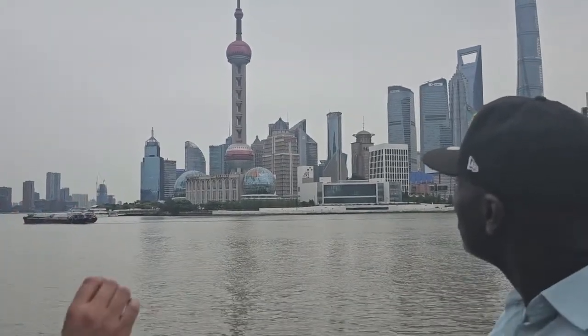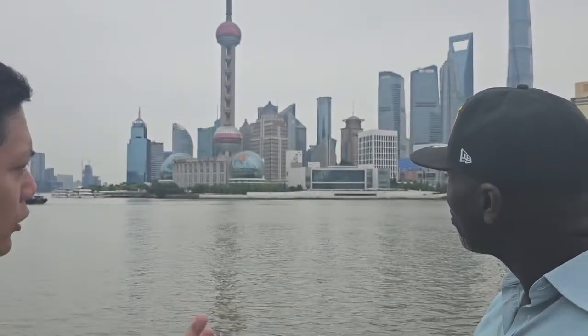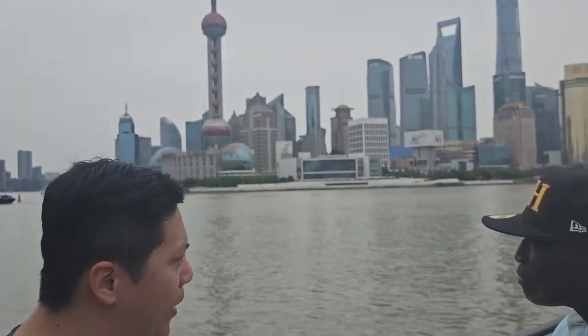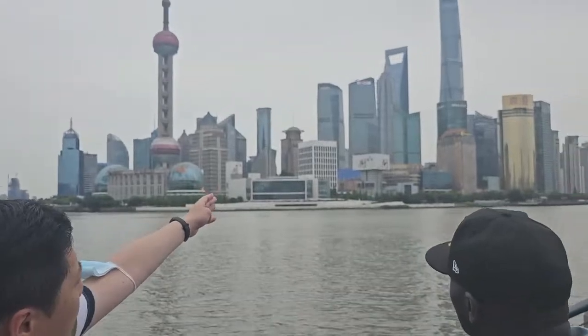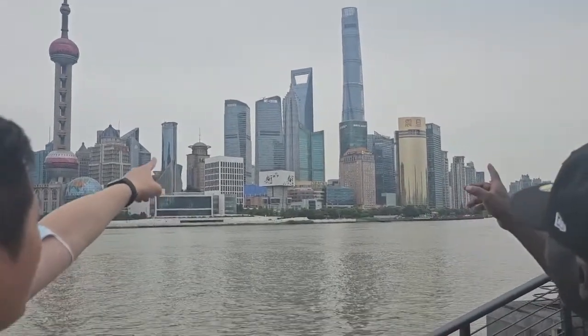This is the third tallest TV tower in the world. But that's just the TV tower. How about the buildings? Move that way. Can you see there's one building like a pagoda over there, a pagoda shape?